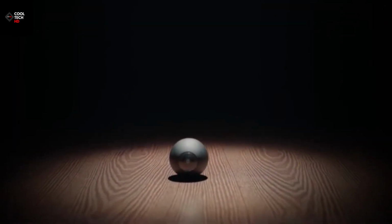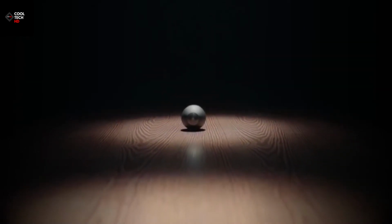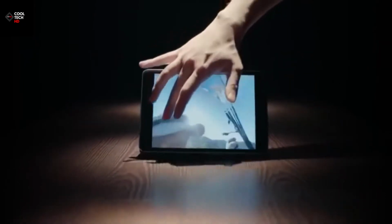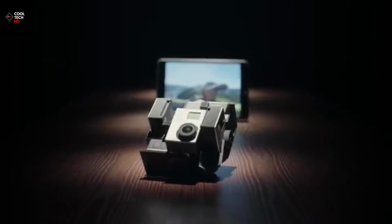This is Luna, the world's smallest 360-degree camera. You can easily take 360-degree videos with no blind spot with Luna. Such videos are usually shot with large, expensive rigs.